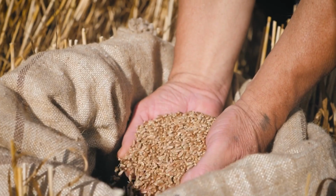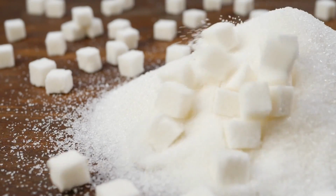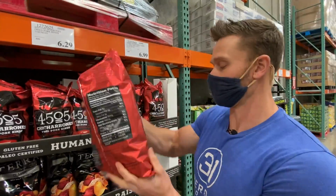Paleo, no grains, limited dairy, no preservatives, no artificial sweeteners. Let's go see what grain-free finds Costco has. Now, Costco has leveled up in the keto world, they've leveled up in the vegan world, but they've leveled up in the paleo world. There are some really cool finds that we can get in there. So we're gonna go see what is hot in terms of brand new paleo finds at Costco.